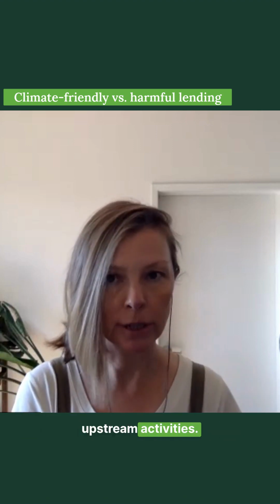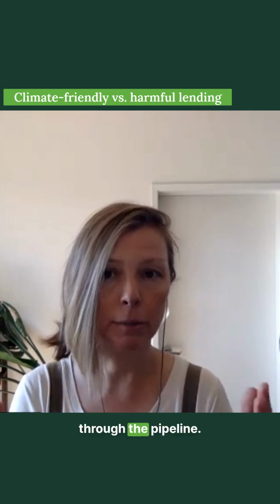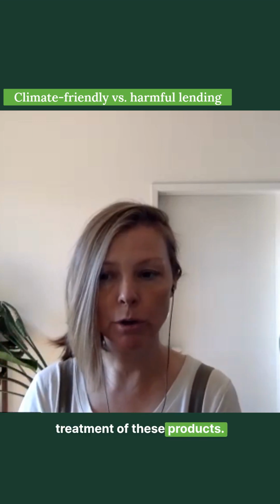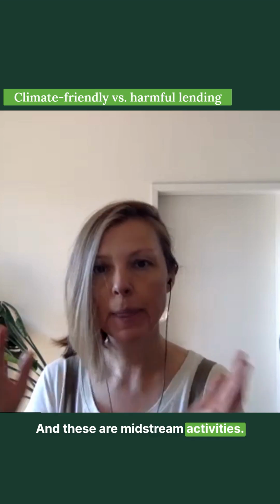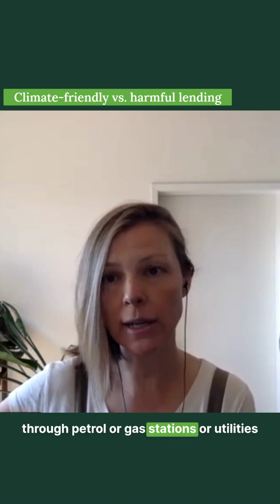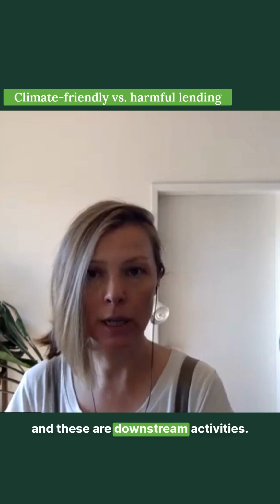known as upstream activities. Then we have transportation of these raw materials through the pipelines, also construction of pipelines, treatment of these products so they could be turned into products that ultimate consumers could buy, and these are midstream activities. And then we have onward distribution through petrol or gas stations or utilities delivering gas to our homes. And these are downstream activities.